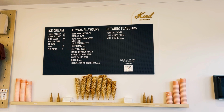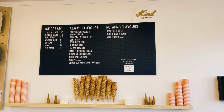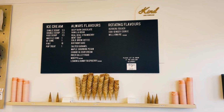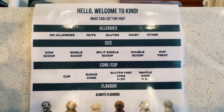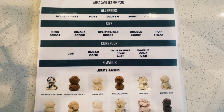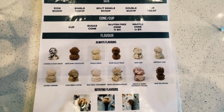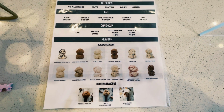Kind Ice Cream's flavors are created batch by batch right in their shop in Ritchie, so the ice cream is as fresh, as smooth as it gets. They offer both dairy and vegan ice creams, with a focus on taking classic ice cream flavors and turning up the dial on quality to create scoops that are unbelievably delicious.